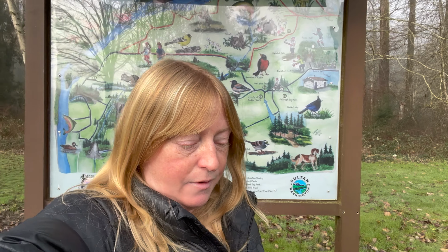All right, I'm here at Osprey Park in Sultan. It's kind of a short hike, but the winter makes it kind of tough. Either you're dealing with ice or mud on the trails or road closures.